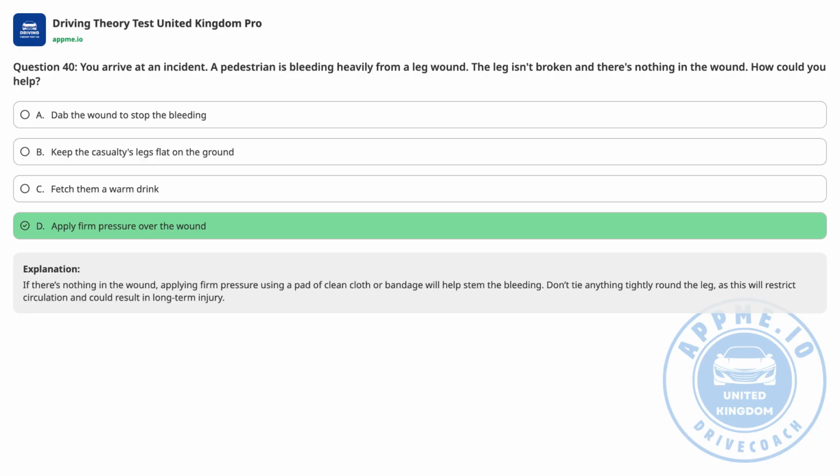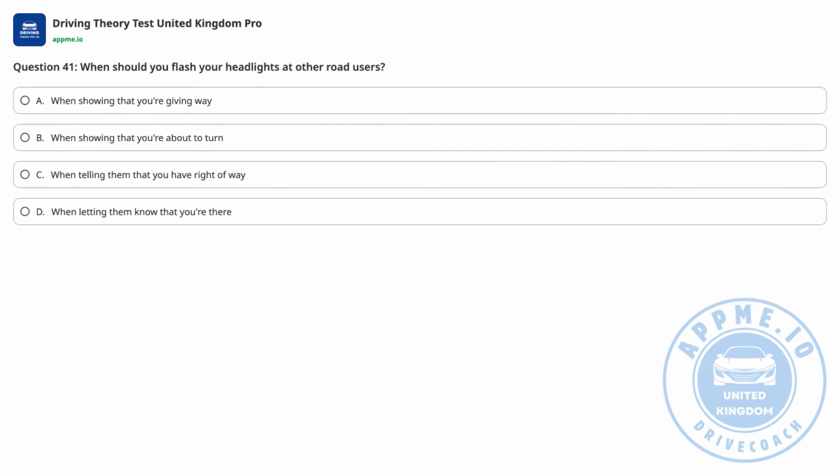The correct answer is D. Question 41. When should you flash your headlights at other road users? A. When showing that you're giving way. B. When showing that you're about to turn. C. When telling them that you have right of way. D. When letting them know that you're there.